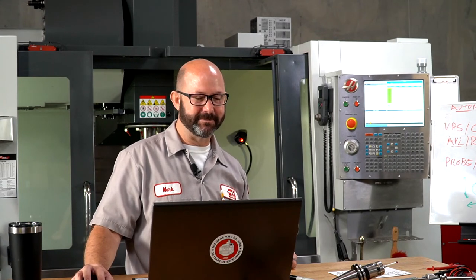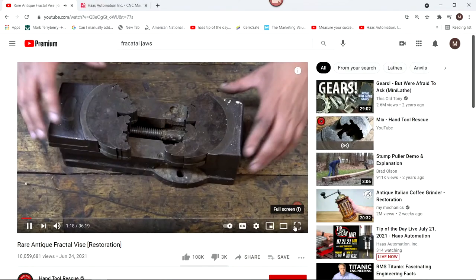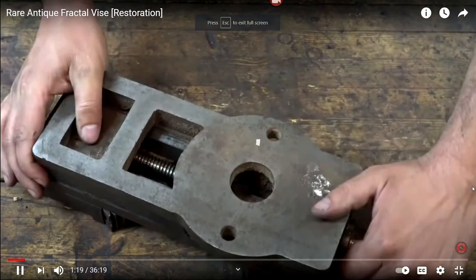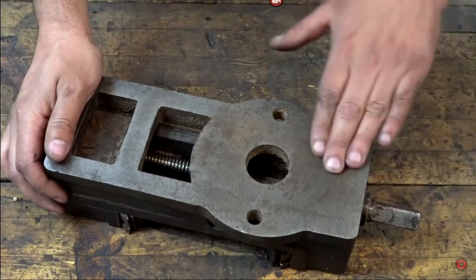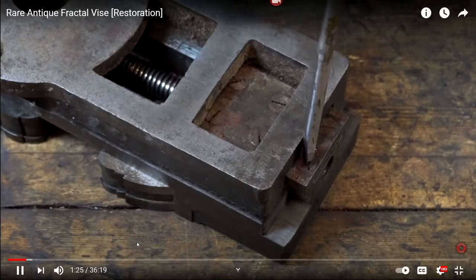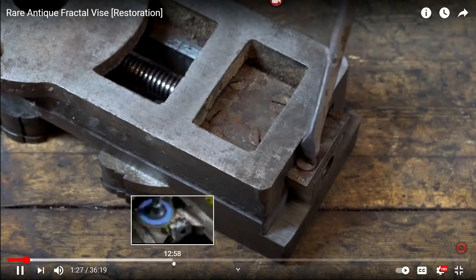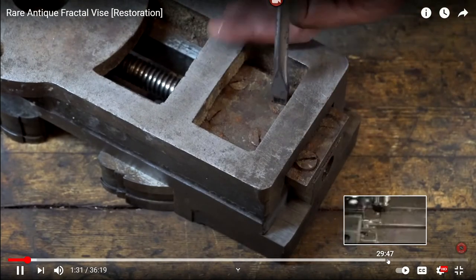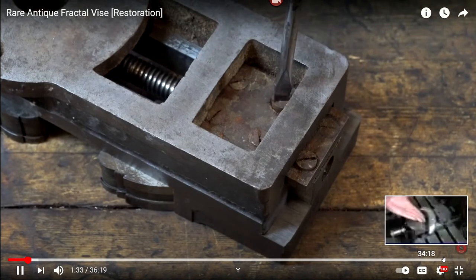We'll see if it's there. It goes right there, and so you can see this thing going. And this is a fractal vise, and they don't make them anymore. If they make them anymore, you guys can tell us. And so this guy's taking this vise, and it'll basically hold any shape you can think of. And it's pretty amazing. He rebuilds it. Let's get to the fun part at the end where he holds some parts.